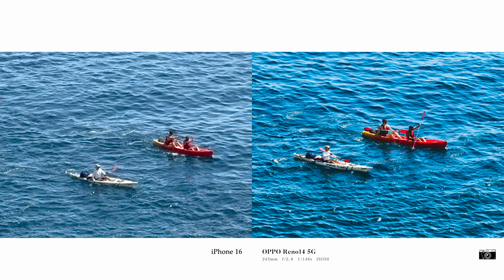So if you like to take photos of objects that are farther away, the Reno14 is definitely the way to go. You'll see that the iPhone zoom photos really break down and become pixelated and grainy, while the Reno14 photos look much better.